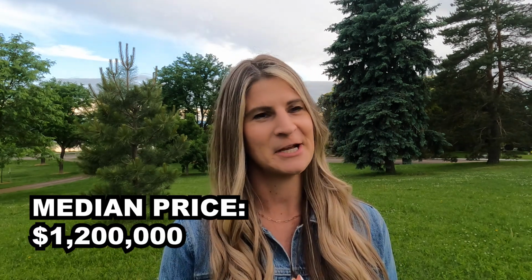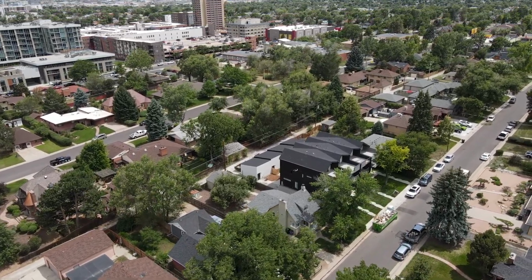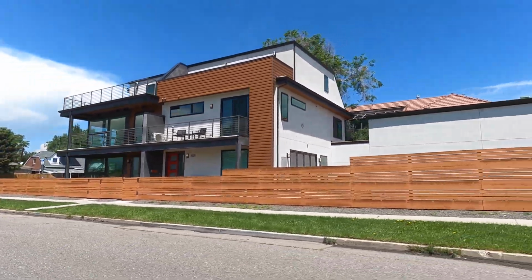The median price point of Sloan's Lake is about $1.2 million. There's a lot of variety there, right? If you end up in a townhome, those could be in the 600s, but if you have a new build on the lake, that could be $2 or $3 million. So a lot of variety, a lot of good looking places, great place to be.